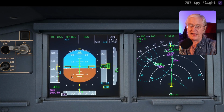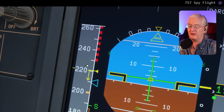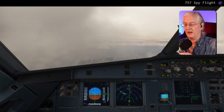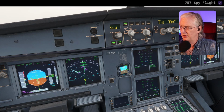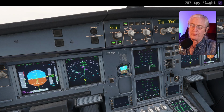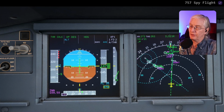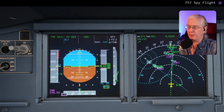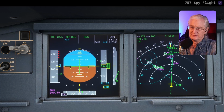Okay, we're below the little hash marks here. These little hash marks say that's your safe flap extend speed. Let's get the flaps out, get a little bit more drag here, and I'm going to continue to increase my rate of descent because we're still high. And looking good. Way too high. Super duper high, but we want to get into the airport before the other airplane shows up, right? 30 miles out, we could do this. We're holding about 210 knots.